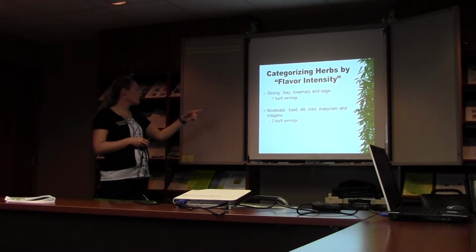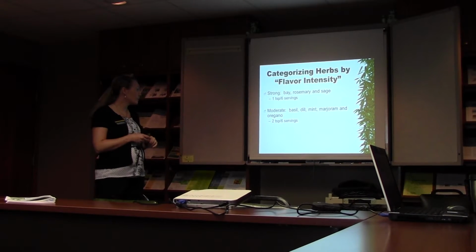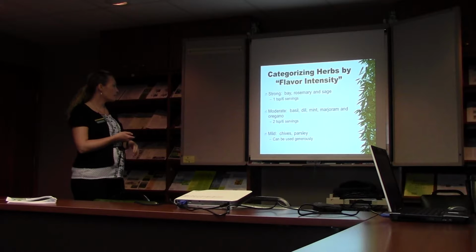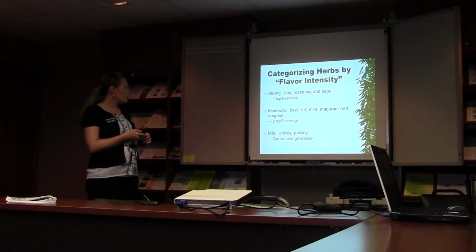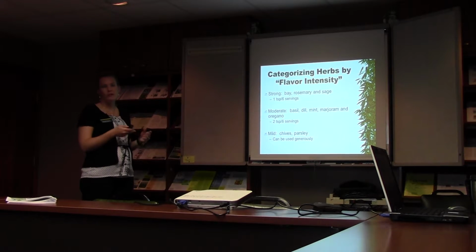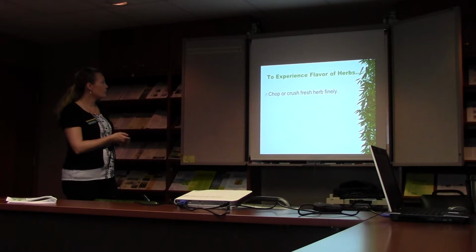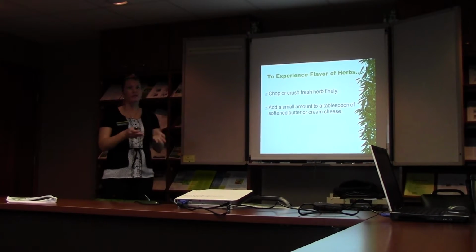Moderate, you could consider basil, dill, mint, marjoram, and oregano is moderate. And in this case, you would use double the dose, okay, 2 teaspoons. And then we have mild, chives and parsley, and they can be used generously. And you know, you can chew on a piece of chive when you're outside and you'll get much more of the flavor because it's not diluted in a dish, but you can use quite a bit on a potato, for example.